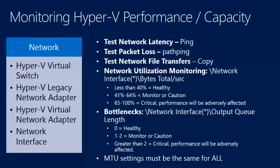Sorry, compare it with your network. Like if it's a gigabit network, it's 1,000 megabit, then convert that to percentage. Okay? So if it's below 40%, it means it's below 40% consumed, which means you're good. If it's above 65%, it means your network interface is 65% consumed. It means there's that much load happening on the network interface.